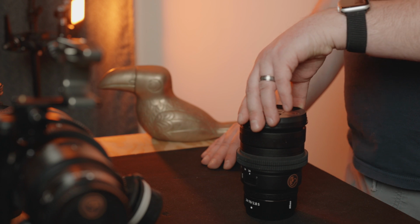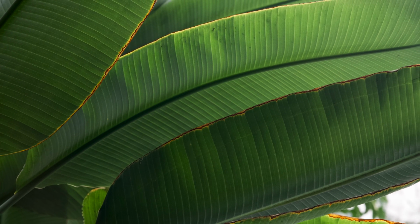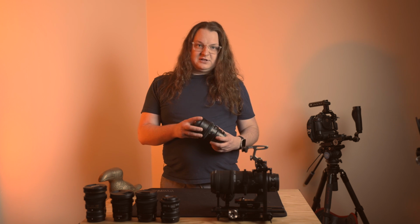I'm not aware of any glaring issues with this lens at any focal length. I really appreciate Nikon putting the extra work into this lens to make it so good. I think it is one of the better 24-70 2.8s that are available.